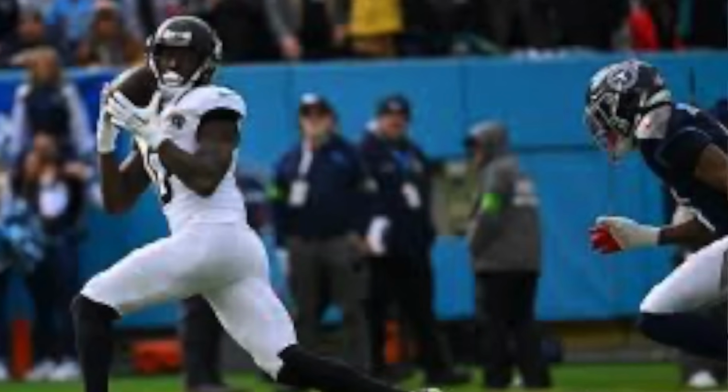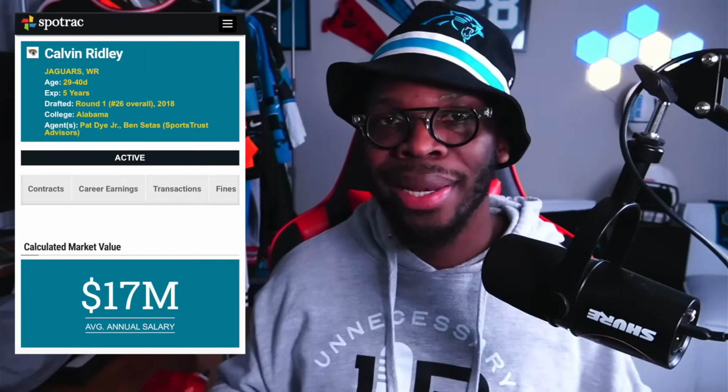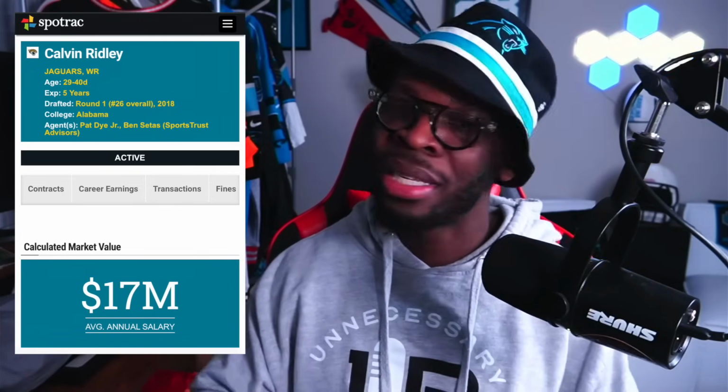The next tier 2 wide receiver that I'm looking at is Calvin Ridley. Now, Calvin Ridley's valuation on Spotrac is currently about $17 million per year. Not quite the $20 million they gave DJ Moore a couple of years ago. These two were drafted in consecutive picks in that same draft. Obviously, with the sports betting thing and DJ moving on and excelling in Chicago, their careers have taken two different paths.